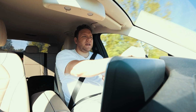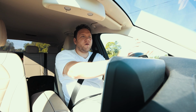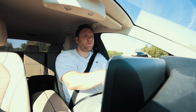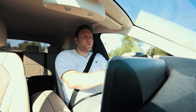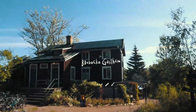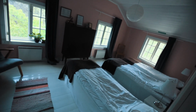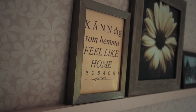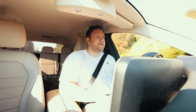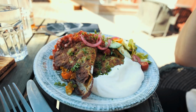So this is actually the second and the main day of our trip. Yesterday we arrived on a Viking Line ship in the afternoon and went straight to our first accommodation, which was Brobacka Gästhem. It's a lovely, quaint little guest house. Really nice stay there.